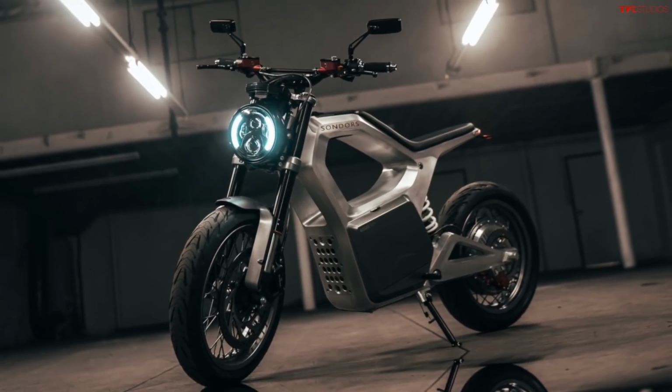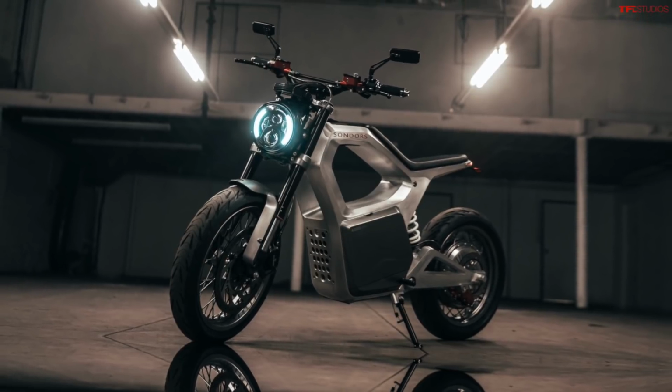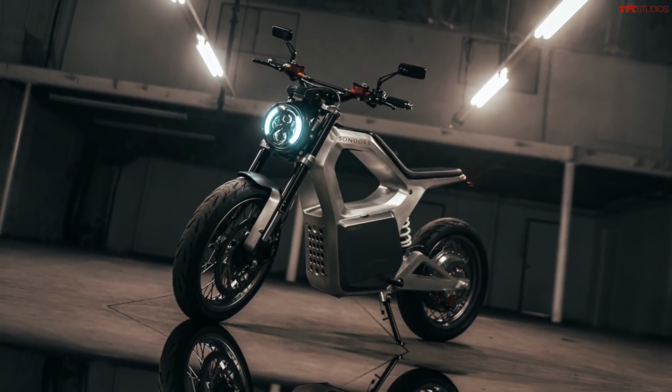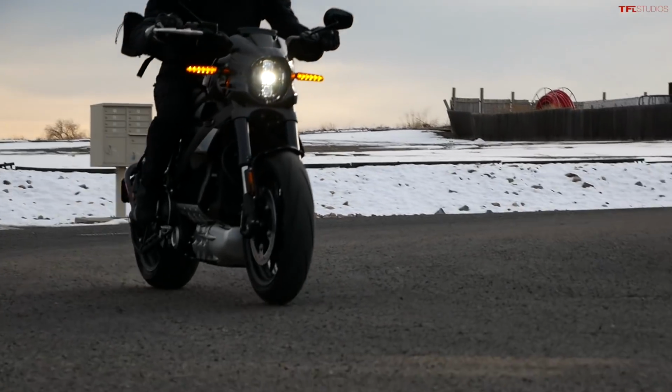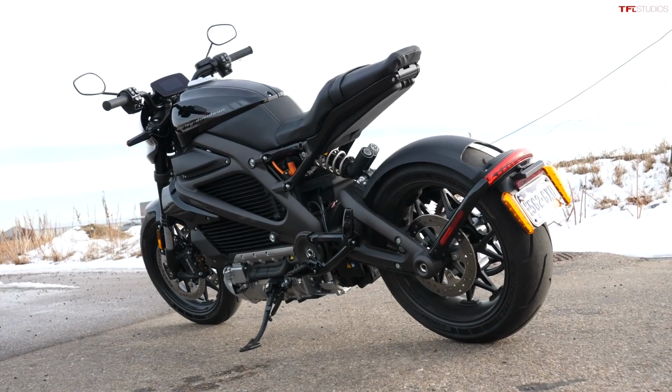The peak power that it can put out is 14.5 kilowatts, and the nominal number there is 8 kilowatts. And to compare that to another popular electric motorcycle, the Harley-Davidson LiveWire, the LiveWire can produce a nominal 13.6 kilowatts.